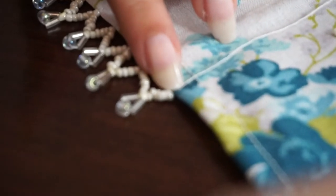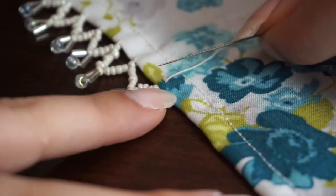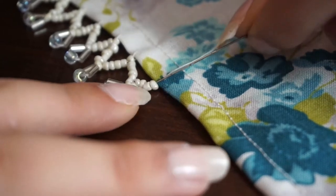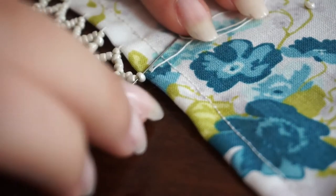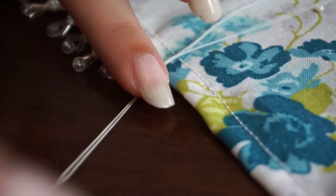Move your hand. You're gonna focus on this first bead right here. Am I blocking? Yeah, you're blocking it. Let's see if I can come from this side. There you go. And you're gonna just focus on this one bead here. And just pull. Okay, pull it through, there we go.